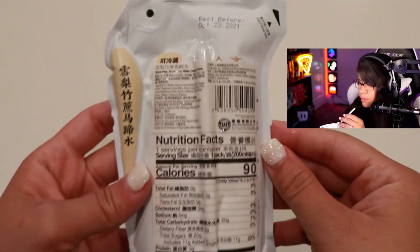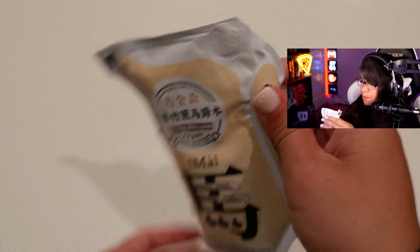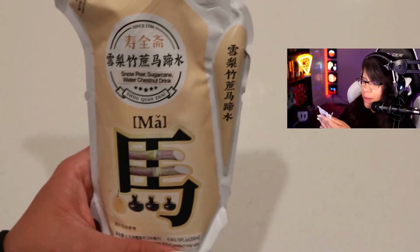Let's see. This is actually very enjoyable. Oh, wow. It's got a little bit of sweetness to it because of the sugar cane. But you definitely can taste the pear and the chestnut. It's actually refreshing. I would definitely buy a couple of these. Wow. This is not bad. I definitely recommend this one. It's delicious. It's not too sugary. It's just light. It kind of reminds me of one of those teas that I had recently.